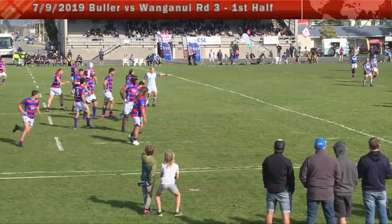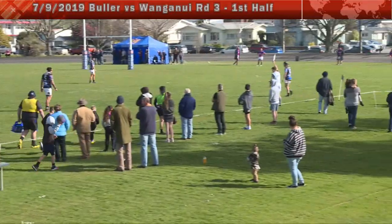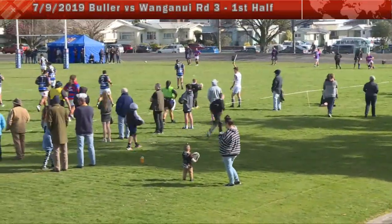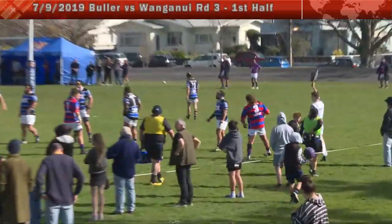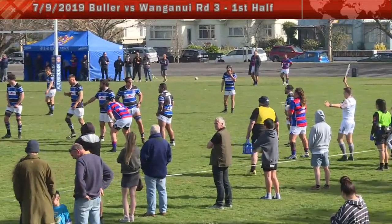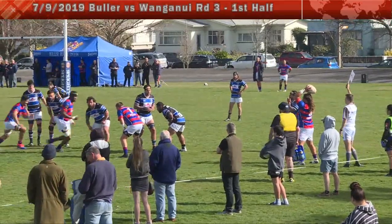And James Lash, he'll kick down this broadcast side. And is he going to find touch? Yes, he is. Didn't have a lot of room to move in, but he's taken it back to about 23 metres outside the Wanganui line. Bullet, perhaps just an opportunity now just to put a little bit of pressure onto Wanganui. Yeah, I think they just need to start putting a bit of pressure on the Wanganui line out. They seem to be giving it to them at the moment. Wanganui are very assured at the moment.